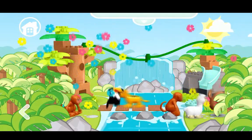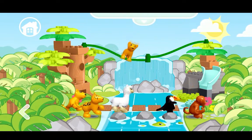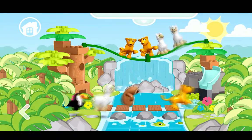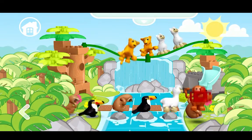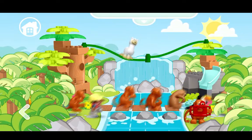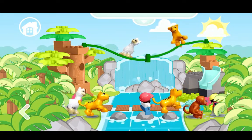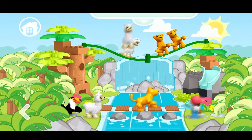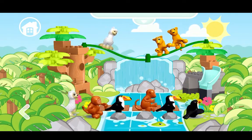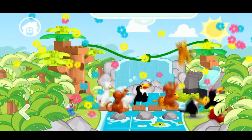And one more time. Oh, two llamas and two leopards. One leopard, two leopards, one llama, and the second llama. Please sit here. Please sit here. Here and here. Oh, and there. No? Why? Yeah. Okay. What is the next level?